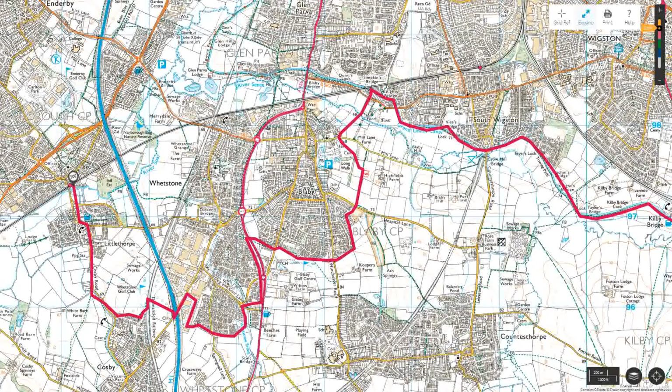Cosby doesn't really count as the edge of Leicester, I think, because there is some countryside there, although I think there is pavement all the way from Cosby into Leicester, so perhaps I should have gone the other side of Cosby, but there we go. So I'll pick up Cosby Road and walk through Littlethorpe to Narborough Station. And that completes section 2 of the Leicester Outer Orbital Path.